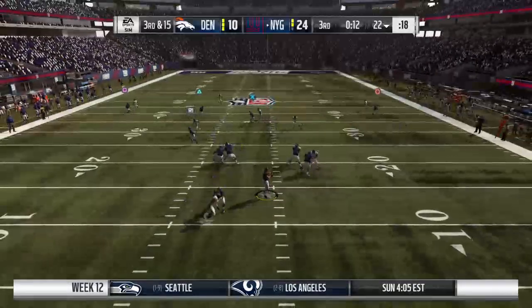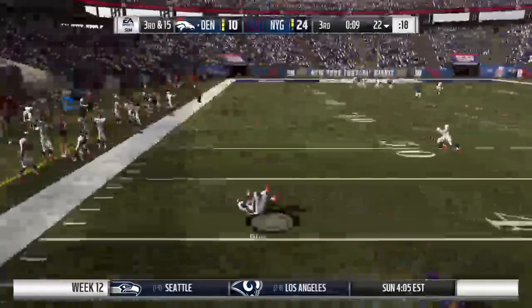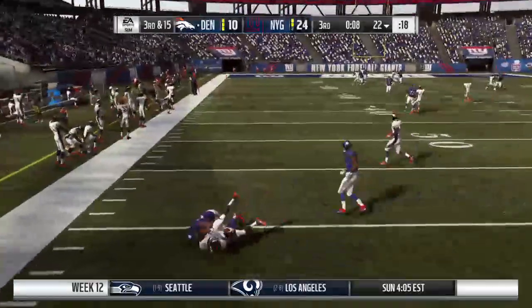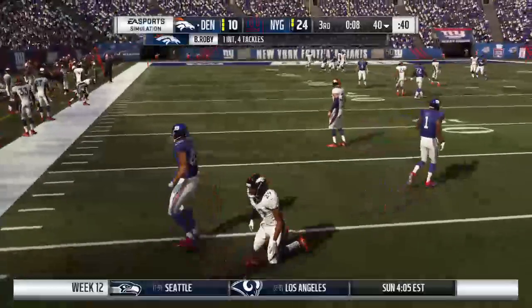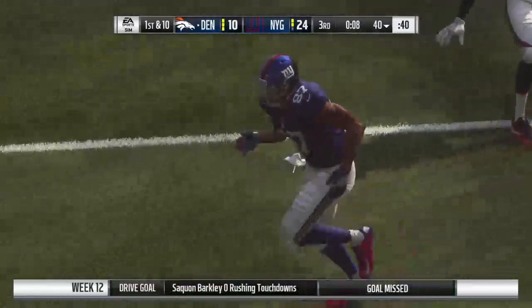Out of the gun, here's Prescott. He's going to go for a big play downfield, looking for his receiver Sharp, and it's intercepted. Picked off by the corner, Bradley Roby, and they are going to set up shop at the 40-yard line.